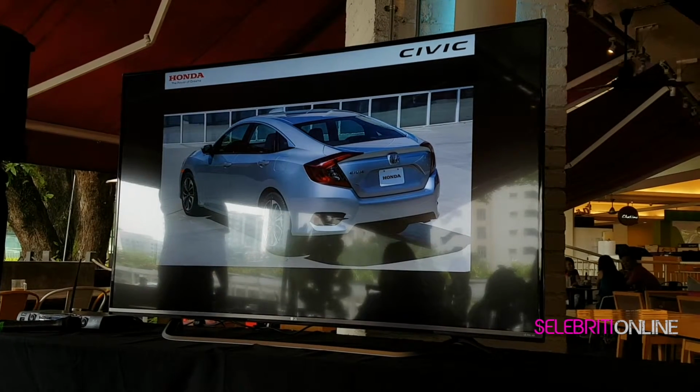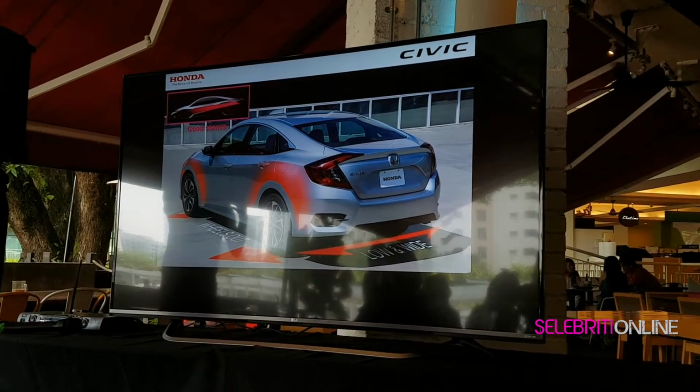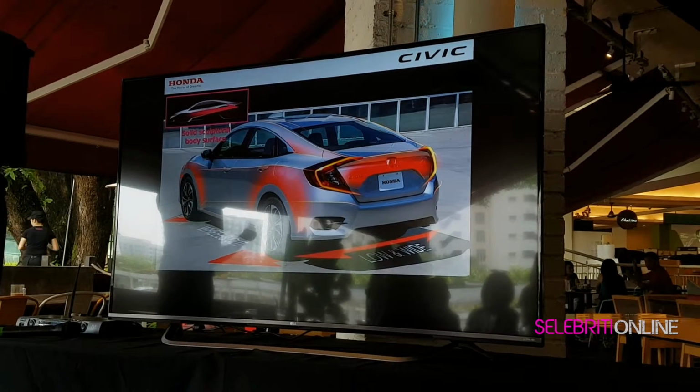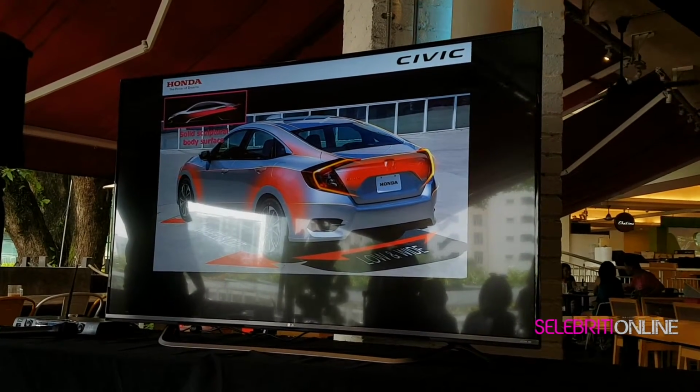So moving on to the rear, as you can see, the car is low and wide, and the wheels are slightly out. And also the lights are C-shaped light at night. The LED light is quite bright, so it's also very, very sporty.